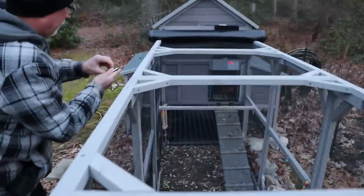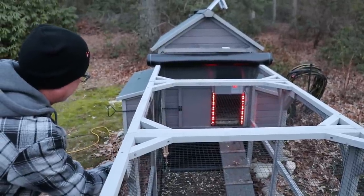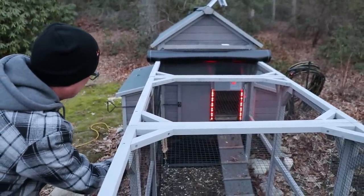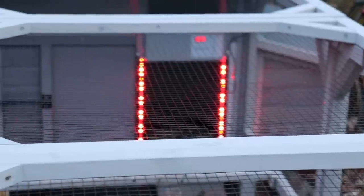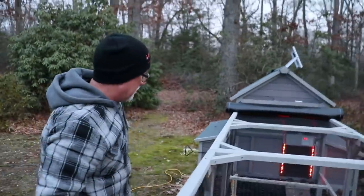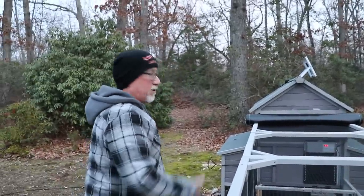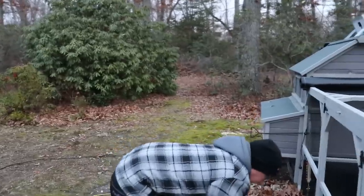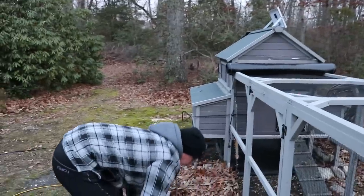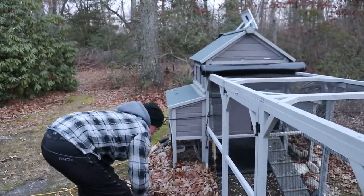Okay, so now I have this remote, and all I gotta do is push. Oh, that's the wrong button. Oh no, that's the right button. And there she is, she's closing. Red means closing, green means it's opening up. That makes sense. There it is. Now they're locked in for the night. Now the only thing, I gotta put these back. See how they did that on purpose, just to make me move them, I think. Yeah. They're smarter than you think, Tom, that's what I'm saying.